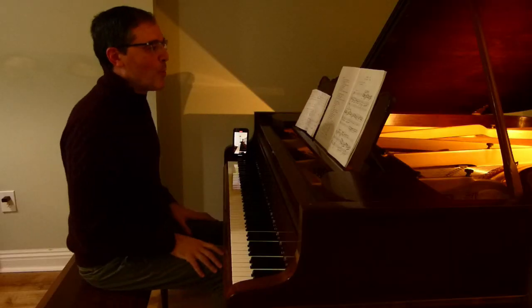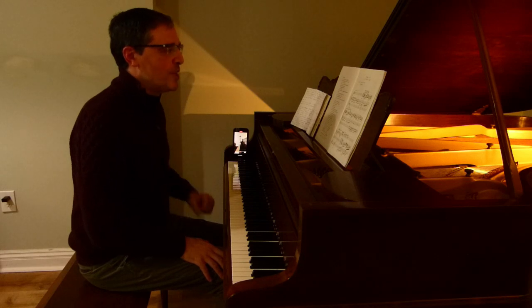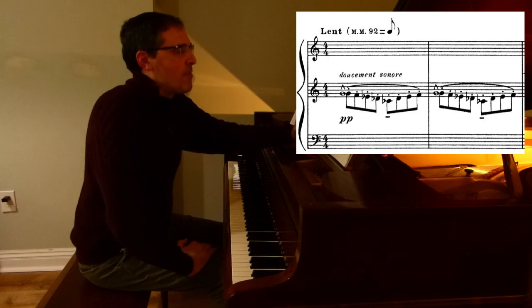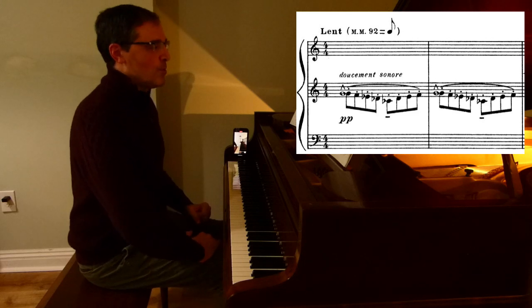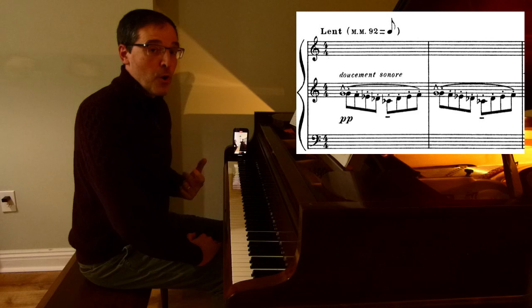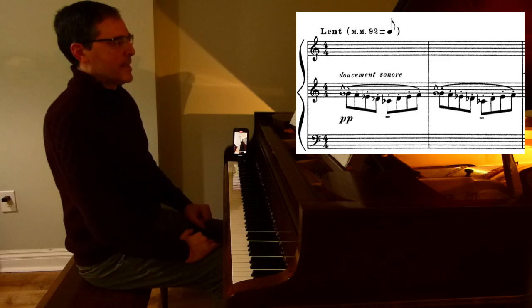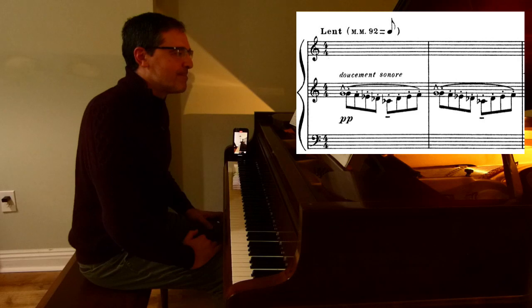So here we see already what I highlighted in terms of richness of details. So let's have a look precisely. We are at the beginning, we have an indication about the speed, lento, so slow. In my edition, there is also a metronomic indication, 92 for a quaver. Then we start with PP, pianissimo.